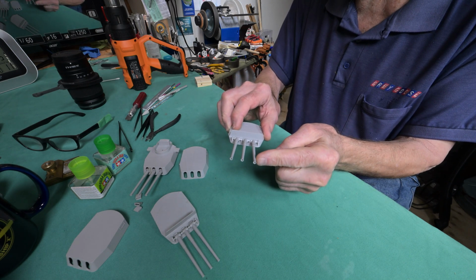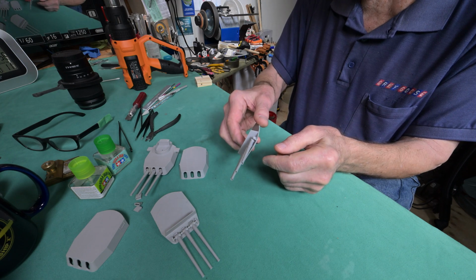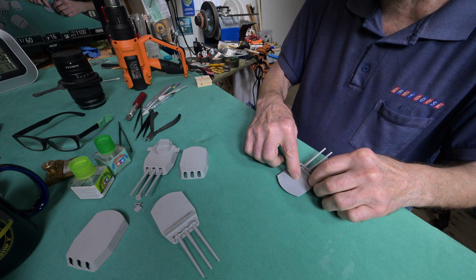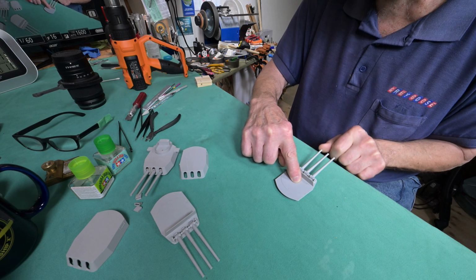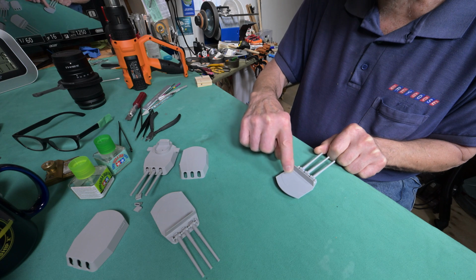Okay, so this is the one that we want to bend in just a little bit. And this is the plan. I want to be able to hold this down so it's not going to move, and I could just put a little bit of pressure on this until I can feel that the plastic is getting soft, and then we'll just let it cool in place.